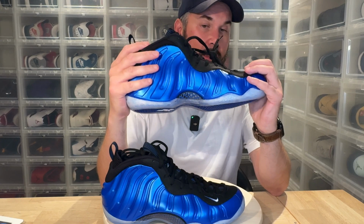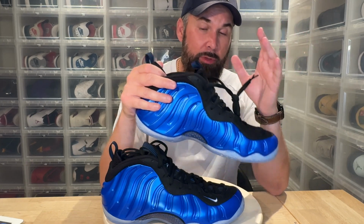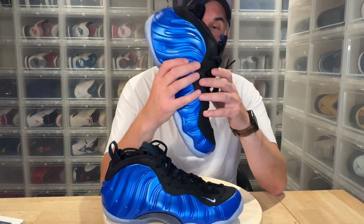But I think that's it. There are a bunch of videos about Foamposites in general. And I think Nike is sort of focusing on Foamposite again, because it's rumored that the Galaxy will drop again. And as I said, they have upgraded some new models that haven't been released, like the player exclusive, the white ones, where they had suede on top. And once again, I really like Foamposites.